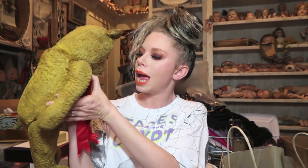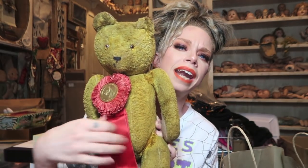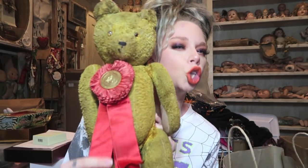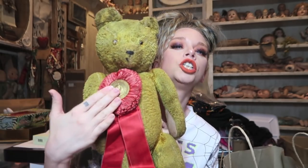Look, you get the ribbon, you get the prize, but that's kind of how it was in the booth. And once again, I thought it was adorable. It added a little bit of extra layer, a little bit of extra texture. I am so inspired by these objects and the textures, the colors. They amaze me.